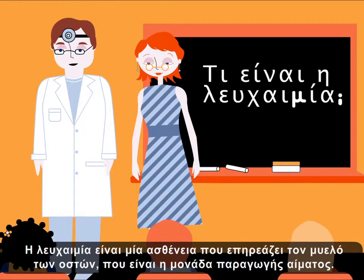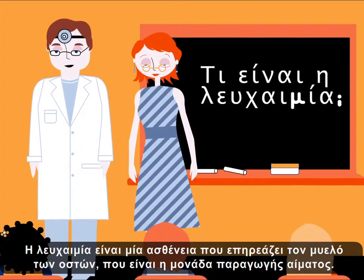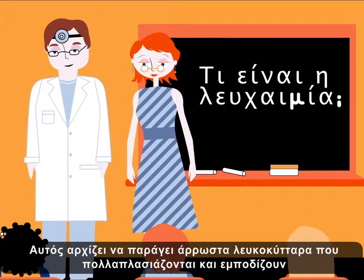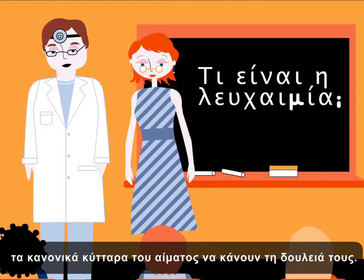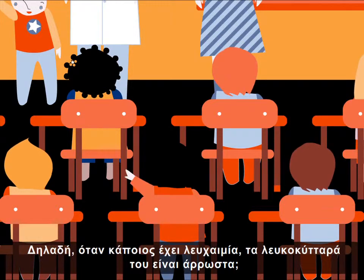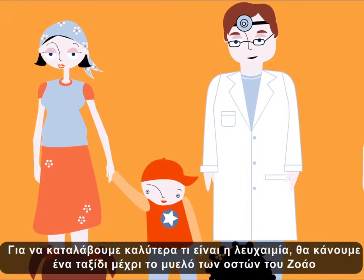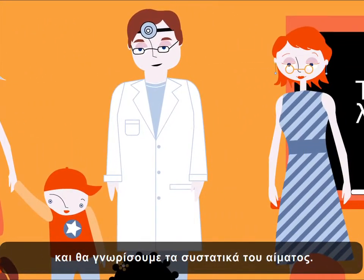What is leukemia? Leukemia is an illness which affects the bone marrow, the blood factory, which starts producing sick white blood cells that multiply and prevent the normal blood cells from doing their job. If you have leukemia, you have sick white blood cells. To better understand what leukemia is, let's travel to John's bone marrow to know the blood components.